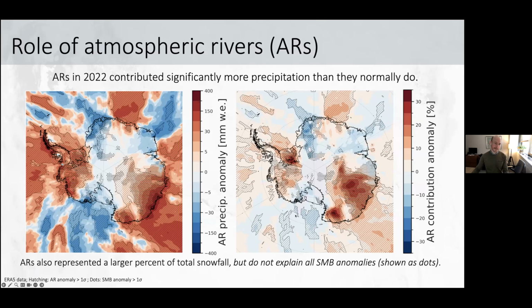Most of the surface mass balance anomalies that we see in 2022 can actually be explained by these EPEs or atmospheric rivers. But if you look at these plots enough, you can convince yourself that there are areas where the ARs and EPEs don't quite tell the full story.